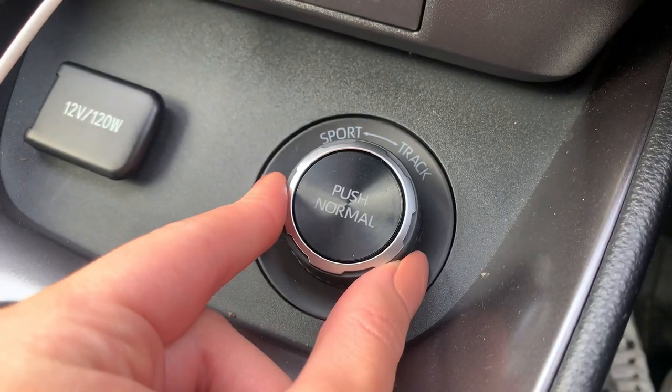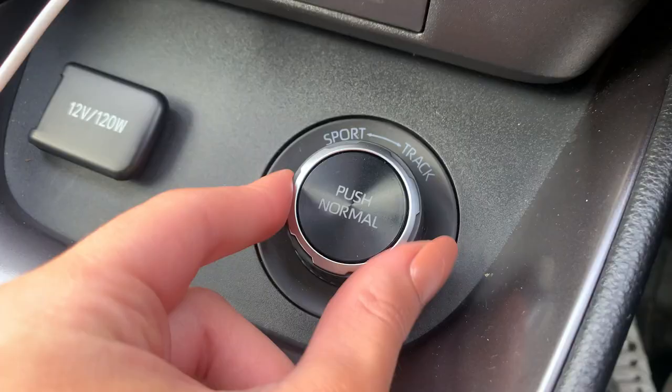There are also driving modes with this car. So as it's four-wheel drive, it starts off in normal, which sends 60% of the power to the front and 40% to the rear. But flick it to the left, that's when you'll activate sport mode, which gives you 70% to the rear and 30% to the front. But there is that all-important track mode, which allows you for a perfect 50-50 ratio.